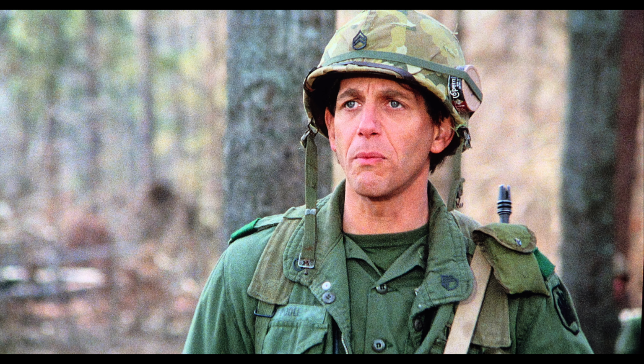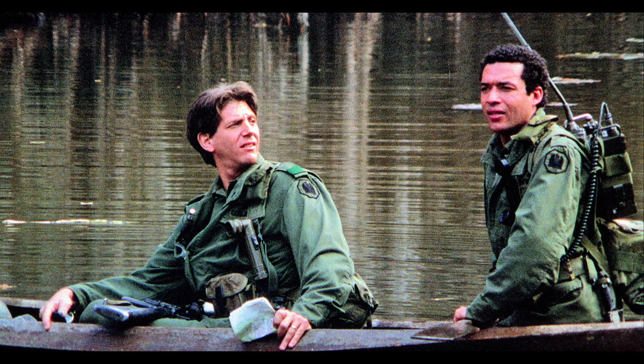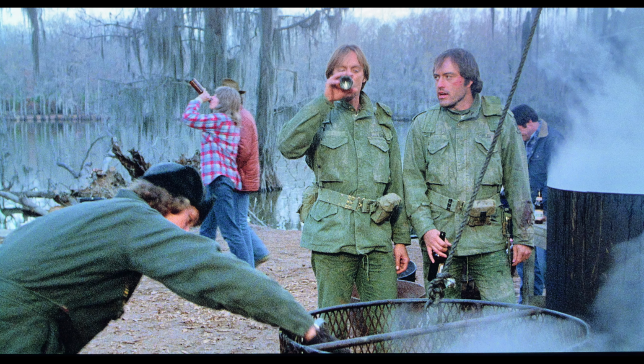Film grain is dense in this presentation, which will no doubt be aggravating to some grain haters. This is most likely a result of coming from an interpositive as opposed to the original camera negative. For those that enjoy a gritty cinematic look, you'll be right at home in the Louisiana swamps. Bit rates are generally healthy and there were no noticeable picture quality dips witnessed.